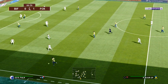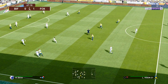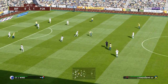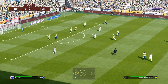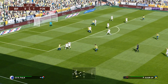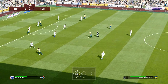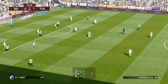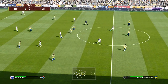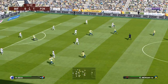So, Jim, what are you thinking? Well, while the temptation's always there, Peter, I think it would be ill-advised of them to try settle for what they've got. Radosevic. Now it's Fischer. And that's the end of that. It all started well enough.